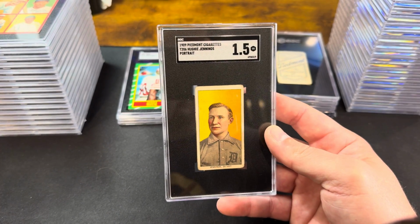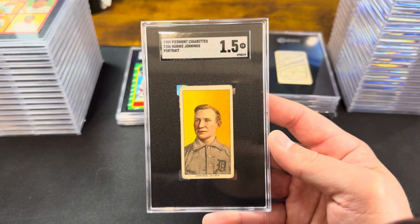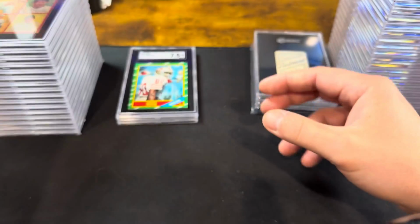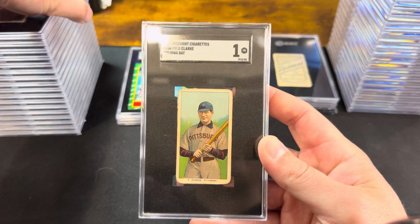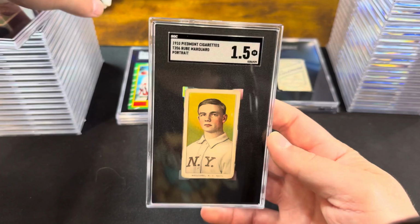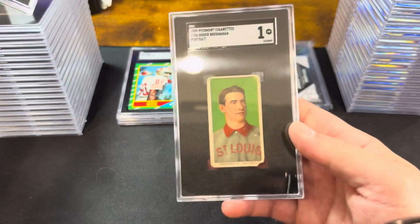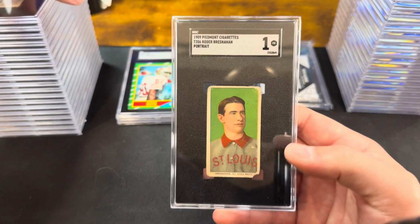These T206s all came from the same auction buy. So Huey Jennings got a 1.5. There were some additional T206s as well. They were all low grade. I just sent in the Hall of Famers to get them encased. Fred Clark got a 1. All creased up there. We got Rube Marquard got a 1.5. We have Roger Bresnahan got a 1. Looks like somebody took a bite out of it.